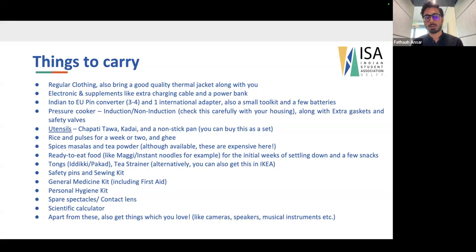that you need in terms of electronics. Definitely an Indian to EU pin converter. You need to get 3 to 4, I would say as many as you can. Keep one in your bag always, because I cannot tell you the number of times I've gone to the library only to realize I didn't bring the converter. I can't use my laptop for more than an hour. So it's good to have a lot of that.